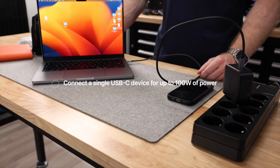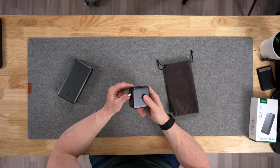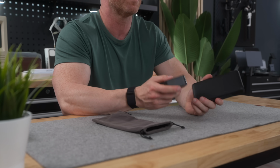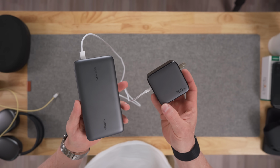Now, because it's a GAN charger, it's nice and compact in size, and the retractable prongs make it the ideal travel companion. We have a trip to New York planned soon, and this combo is literally all I'll take with me to charge all of my stuff.